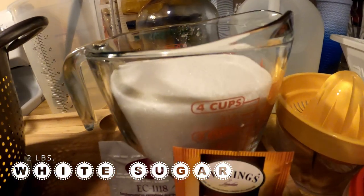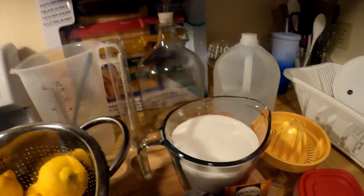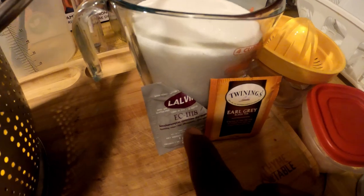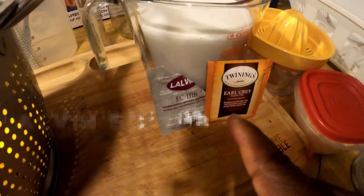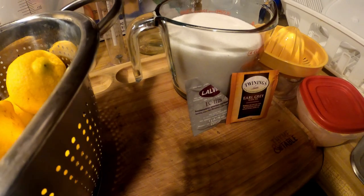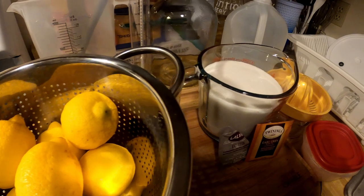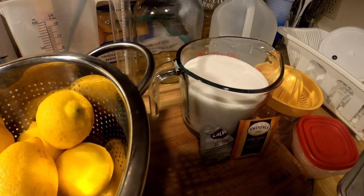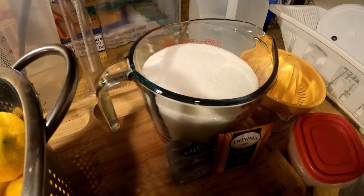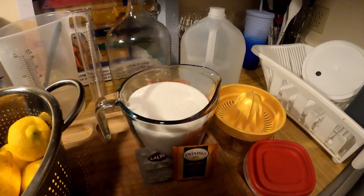As I showed you guys before, as you can see, that's 4 cups of sugar, like I said, roughly. And for the yeast, we are going to be using Lalvin EC1118. The reason why I want to use that is I want this to go completely dry, guys, so that way I can back sweeten. I'm still not sure if I'm going to use the white sugar to back sweeten or the raw cane sugar, but either which way you decide, it's fine.